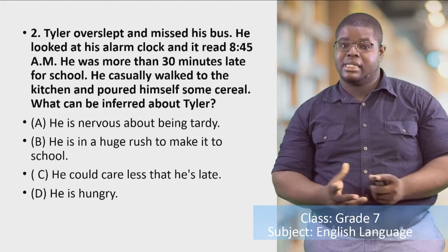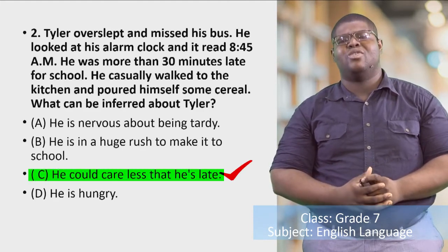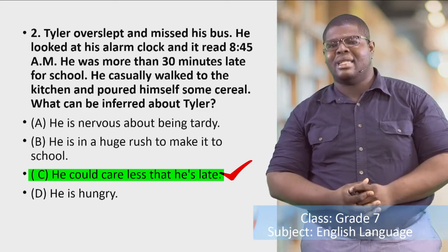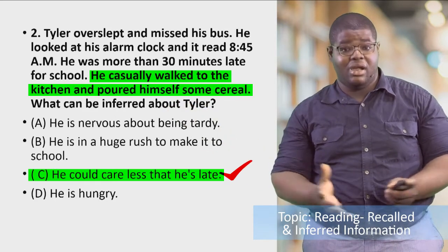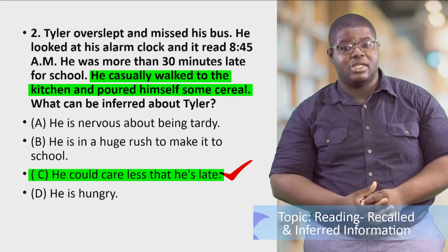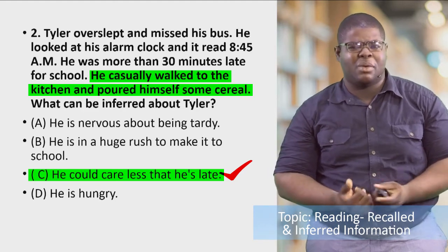Answer is C. He could care less that he's late. Now, some of you might say, but no, sorry, I think the answer is D. He's hungry. Now, let's look at the line that says he casually walked to the kitchen and poured himself some cereal. So this is telling you, you know what? He doesn't care. He's going to eat. And then whenever he's done, he's going to get himself ready to go to school. If he cared, and I guess when we're hungry, do we move slow when we're hungry?